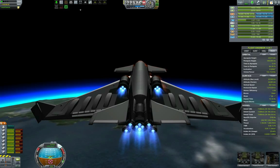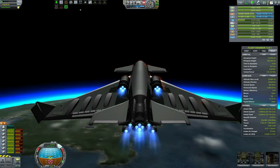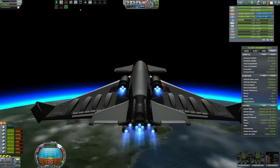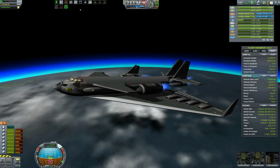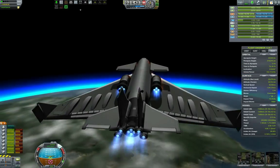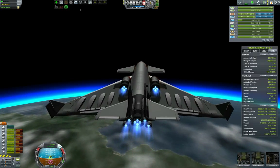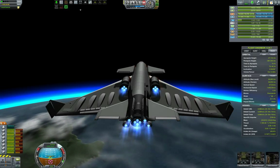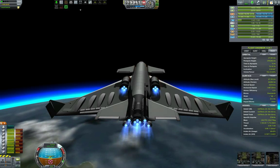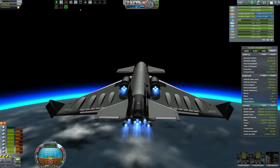It is a little bit nose heavy, so it requires some manual lifting, but it gets there. And our apoapsis is at 92 kilometers, so we're just making sure that we are ready for the circularization burn. And as you can see, since we went pretty fast, it's not really that much in terms of delta V, just 115.